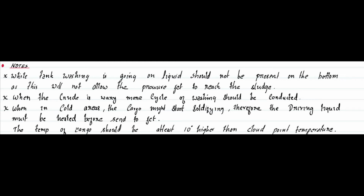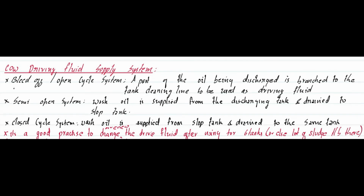For the COW washing to be carried out, we have to provide the driving fluid. There are 3 methods of providing the driving fluid to the COW machines. First one is the bleed off or open cycle system, in which a part of the oil being discharged is sent to the tank cleaning line to be used as a driving fluid. Next one is the semi-open system, in which the wash oil is used from the discharging tank. The washing oil is applied from the discharge tank and drained to the slop tank. Next one is the closed cycle system, in which the wash oil is applied from the slop tank and drained to the slop tank. It is good practice to renew or change the driving fluid after it has been used for 6 tanks, because a lot of sludge would have already accumulated along with that oil.